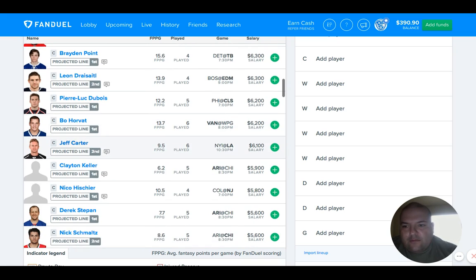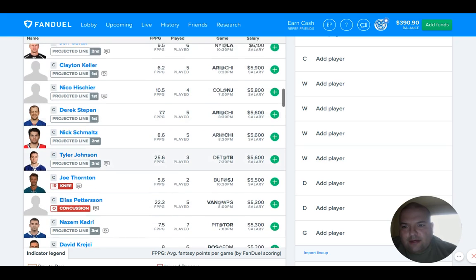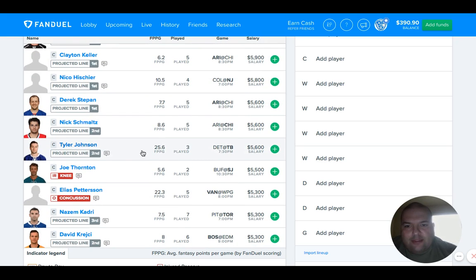Another player that I like over here, I like Tampa Bay. I like their line 2. Johnson right here, my boy Johnson. 25.6 fantasy points per game at 5,600. I mean, you got to take advantage of him while you can. I absolutely can't think of any reason not to play him, even just a one-off. Dude's been on fire. His line's playing good together.